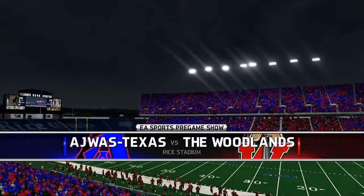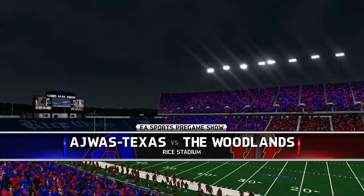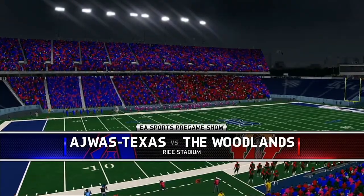Welcome to Neutral Site Action, and we're just about ready for kickoff. And now we bring you the coin toss, and it's presented by Nissan. Innovation that excites.